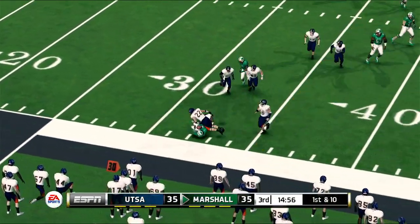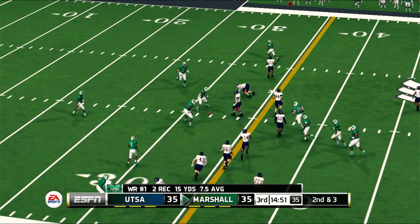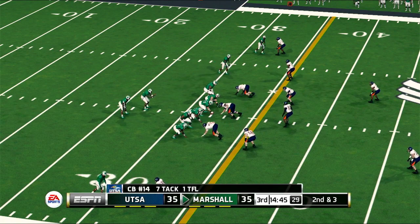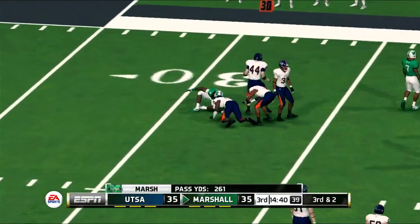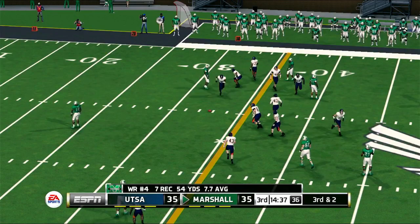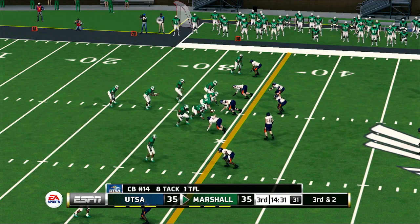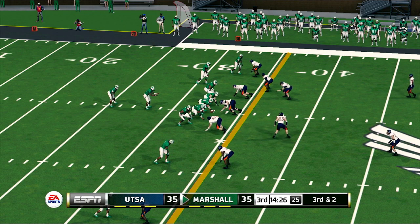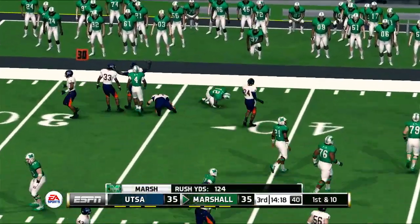Gets it out to his receiver in a hurry. And he's taken down right around the 32-yard line. That'll bring up second and two. And down he goes at the 33-yard line. Number 14 brings him down at the 33-yard line. That'll bring up third and two. He fights forward to about the 36.